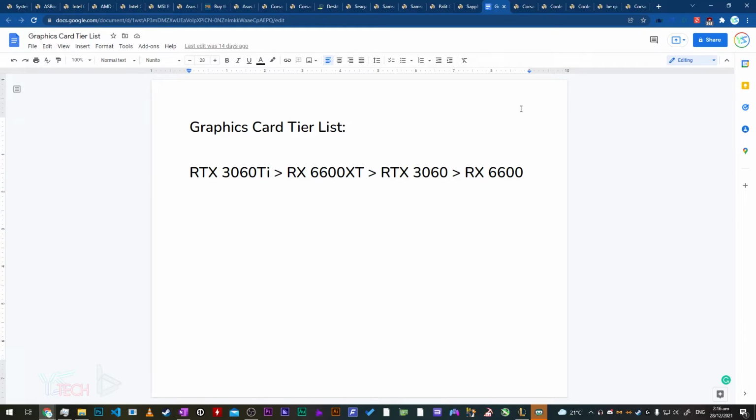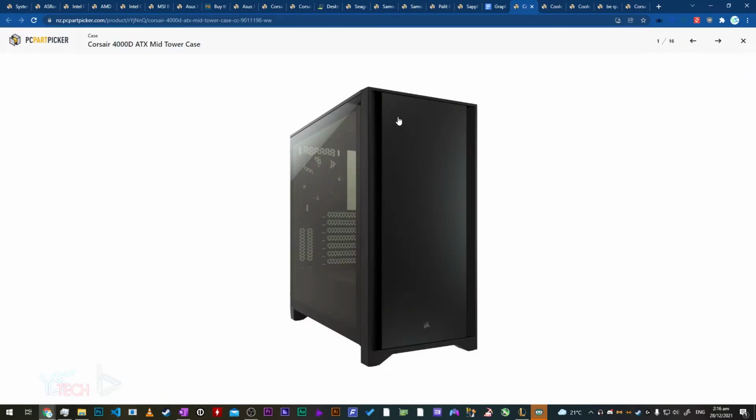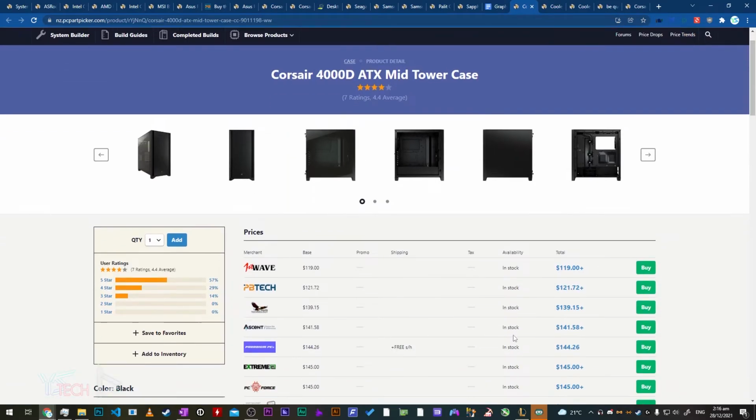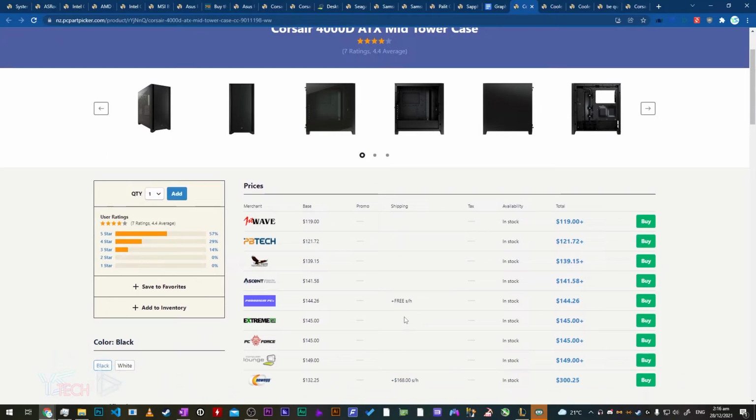So after all of the graphics card stuff, we now have the case. So I've gone with the Corsair 4000D. Okay, this one should be airflow front panel. I've actually accidentally chosen the one that's not. So this one is fine, but I personally like the one with the airflow front panel compared to the solid panel. At the moment, this one's $121 from PBTech on special, or $149 at normal price from Computer Lounge.